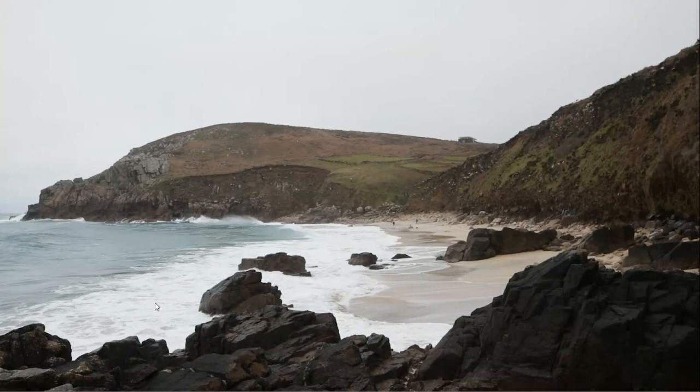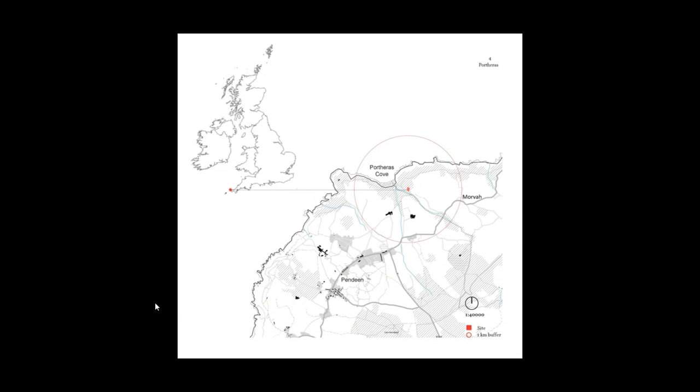So this is a site in Cornwall. It's Penrith. This is a project that we got planning for very recently, and it's what I would describe as Neolithic modernism. And you'll see why. This is another ancient landscape. It's very close to the end of Cornwall, Land's End, in a place called Portheris Cove. You can see the site here in red.